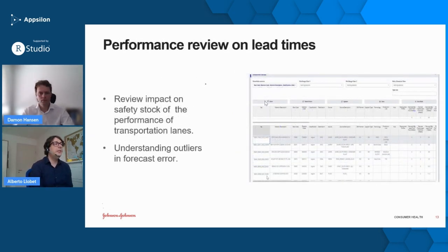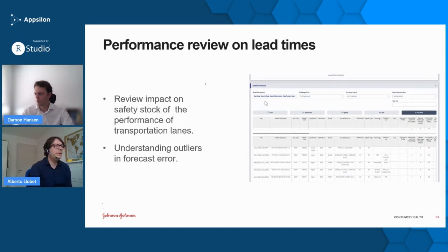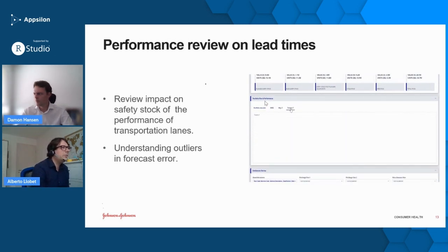The other thing is that before you just had a table and you didn't know what was happening behind it, what was driving the change, what is the performance of your actual lanes. So we wanted to give extra understanding to the planners. We created performance graphs where they can come in and see what is driving the increase. You can see this lane is not very variable, but if we go to this next lane, you can see there's plenty of spread in the data, creating variability and increasing our safety stocks.